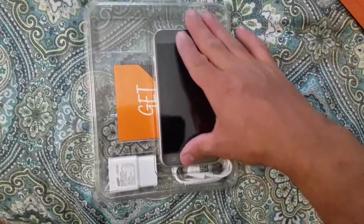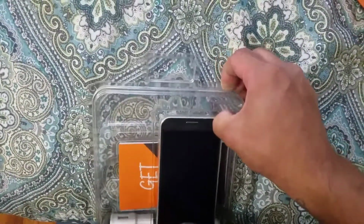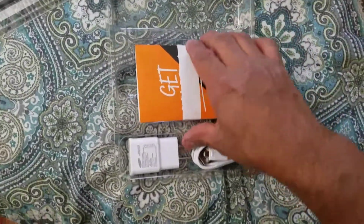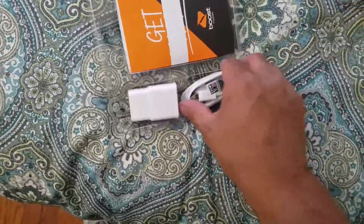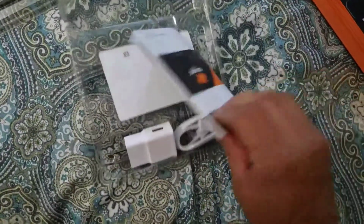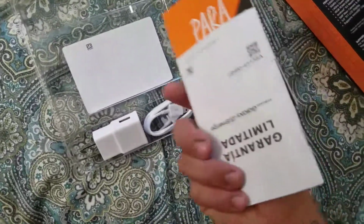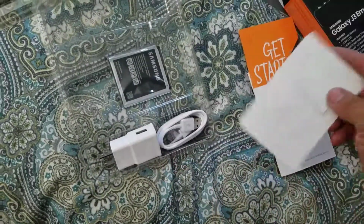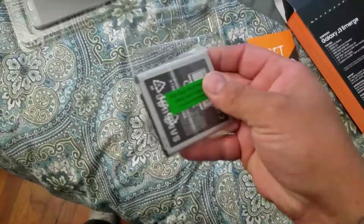As you can see, you get the phone. It says open here. Okay, in the package, you get the charger, the guide, get started, the manual. Oh, the alarms. There goes the battery.